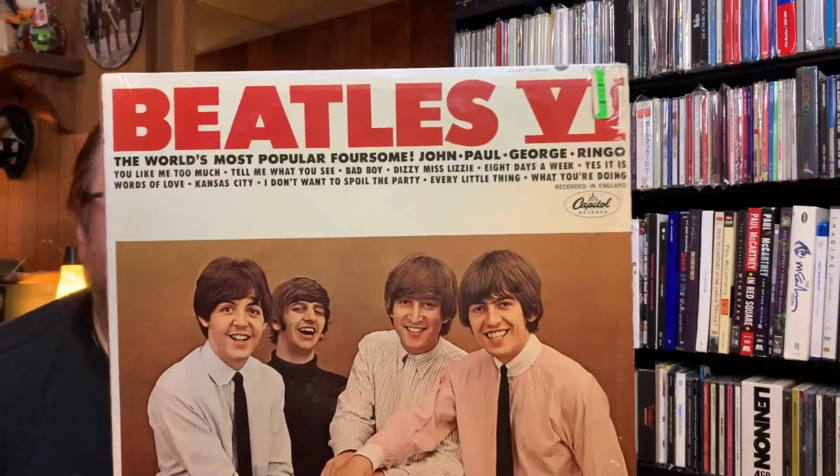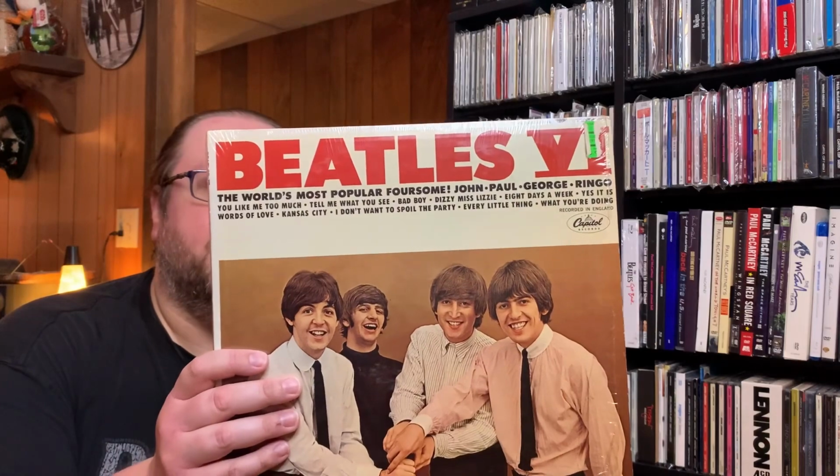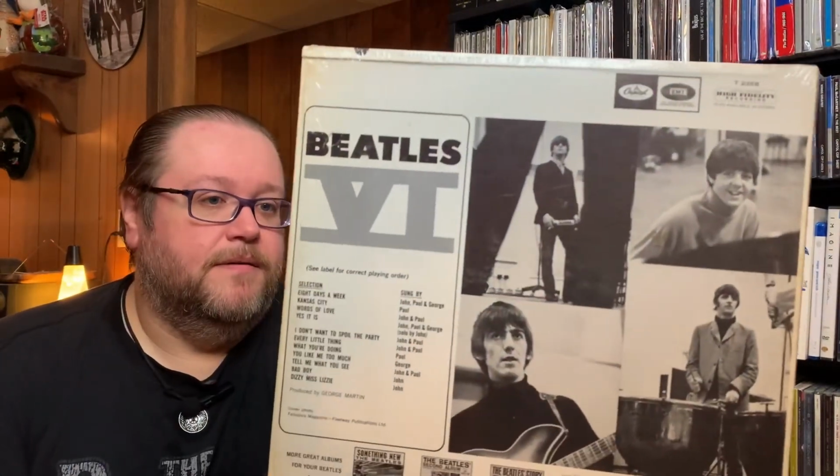And I totally forgot about this one. And this I also got at that same place in Fargo. And this one is in the shrink wrap. It was cut on the side. I didn't open it up, but it is in the shrink wrap. This is a copy of Beatles VI, a mono copy also. I believe I've got a stereo copy that I had found a while ago. So this one kind of completed my collection on that.